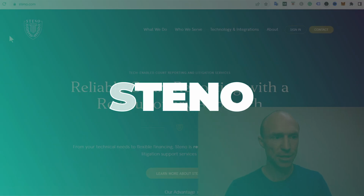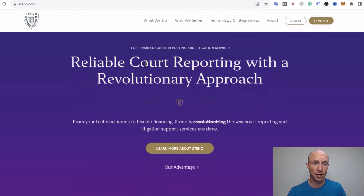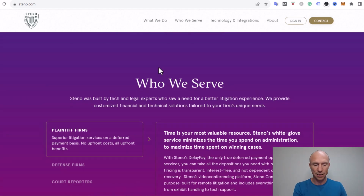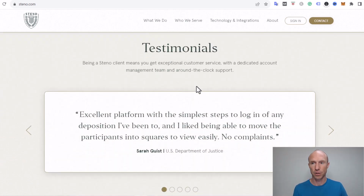The next option here is called Steno, and as you can see, this is a company that offers court reporting with a revolutionary approach, they call it. So they help change the way court reporting and litigation support services are done. So again, read more about the exact company, what they're doing there, so you understand that and find out if it's a company you want to work for.